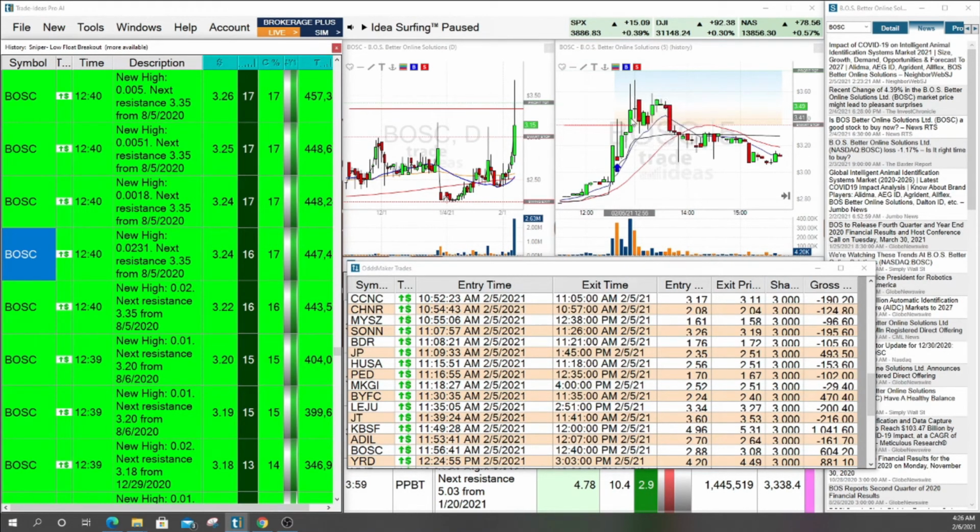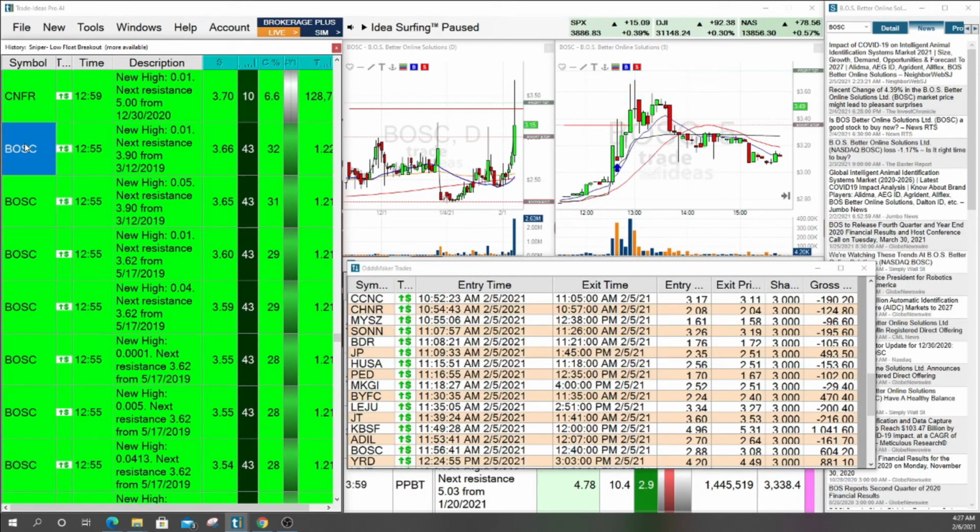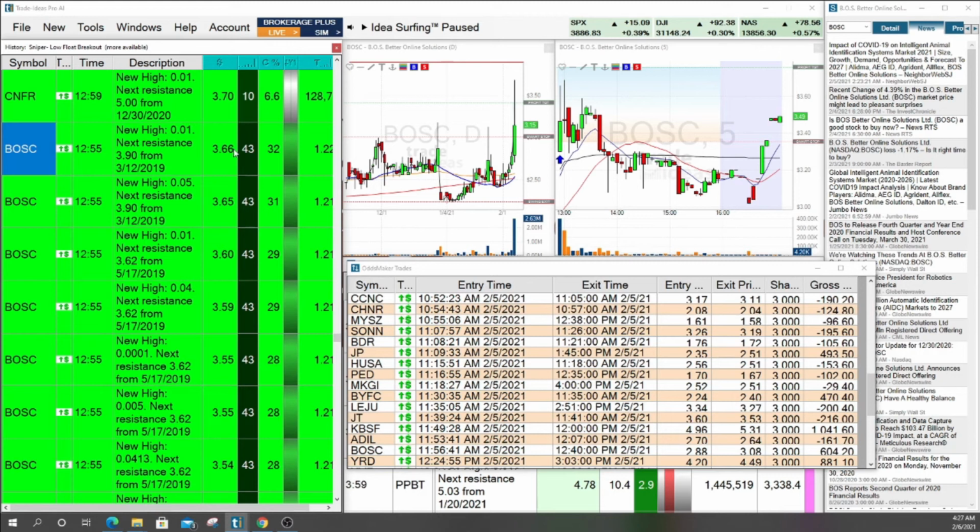So this is how it really goes during daily trading and how successful the signal is when you select the right entry. So congrats to those who took the benefit, who made profit out of this, who benefited from BOSC.